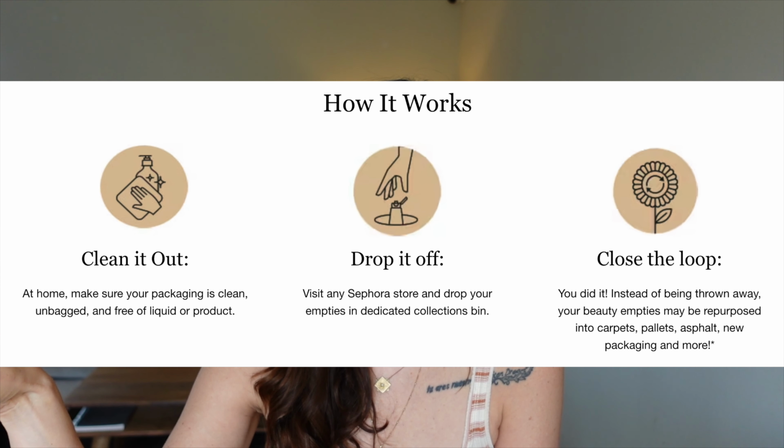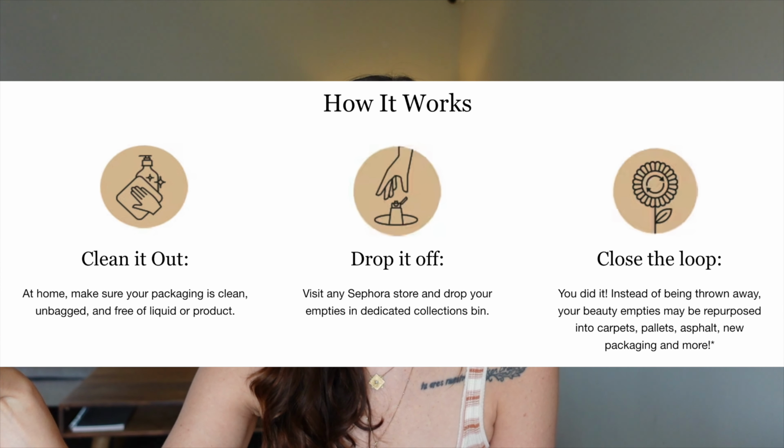The other thing that I wanted to mention is that I was just reading my Sephora emails today, and I saw that they are now offering an empties program. So you take all your empties after you rinse them out and you just drop them at Sephora, and Sephora will recycle them. Without further ado, we shall pick through my trash.